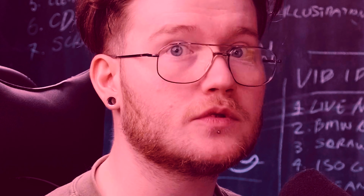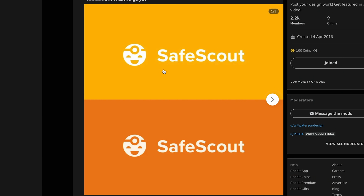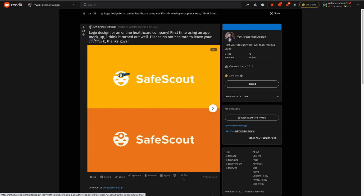I won't. First impressions. It looks like a company for babies, I'm not gonna lie, and that's just because of the smiling face going on in this icon. I love the simplicity of showing the healthcare side to it by adding this sort of, I don't know what it is, that torch thing on top. Reminds me of a dentist, to be fair.